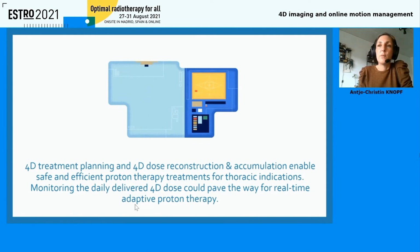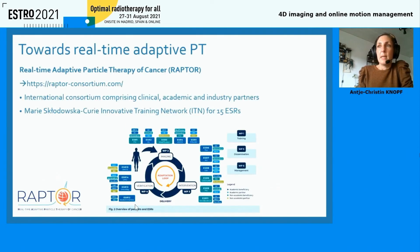And this workflow is based on monitoring the motion, ideally on a daily basis, and could actually pave the way also for real-time adaptive proton therapy. And to end this talk, just a few words on real-time adaptive proton therapy. There has been a consortium very active in recent years, the Raptor consortium, that secured money for a European training network that hired at the beginning of this year 15 PhD students that will work on getting real-time adaptive proton therapy closer to the clinic in the future.